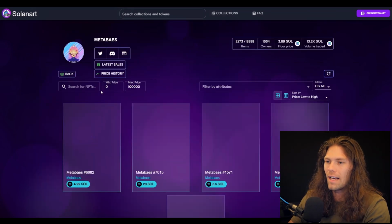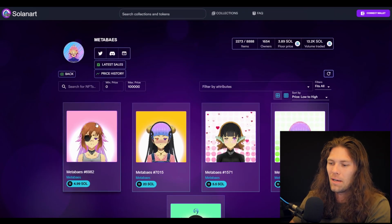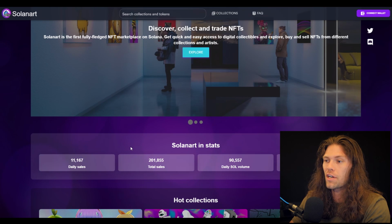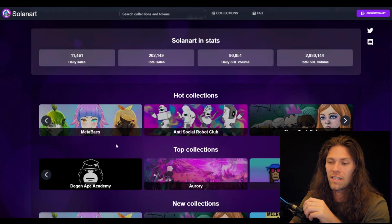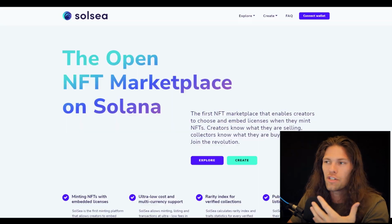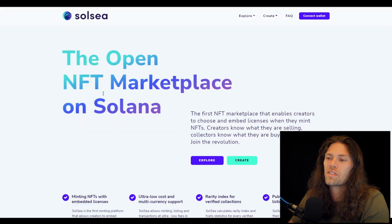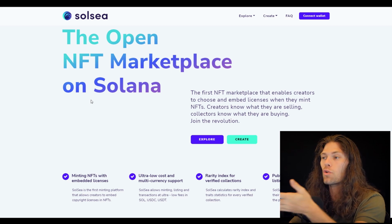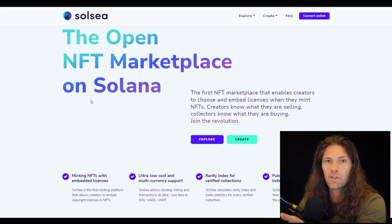So if we click one, I probably shouldn't have clicked Metabase, but we can see like 5 Solana, 20 Solana. So these are quite expensive, but there are cool projects here. Purchasing on Solanart is very simple. It's just a couple clicks, but there is an alternative that has slightly cheaper options, and that is solc.io. Now with this, they let anyone go ahead and create NFTs on here, which I'm going to show in a minute. And there's also lower cost options.